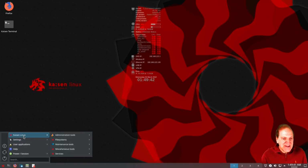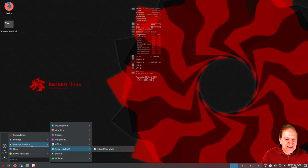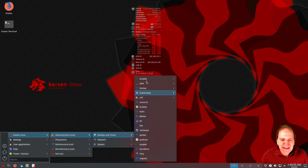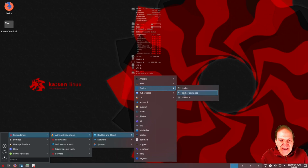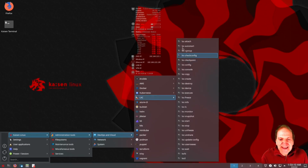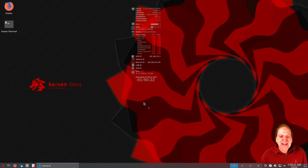So here's our menu, and actually pretty short there. That's interesting. So it looks like we got our user applications here, and so they're all kind of under that category. And then here's our Kaisen Linux stuff, and these are all the IT goodies for all you IT guys out there. So wow, we got Ansible, AWS. These are the DevOps and cloud apps. This would be a DevOps here, Docker, and then Kubernetes, LXC, wow, all this stuff. And of course, Ansible and AWS was under clouds, but man, there's just tons of things in here. Holy cow.